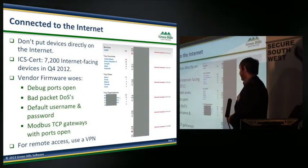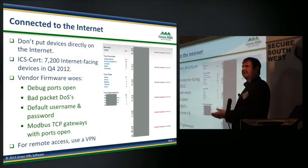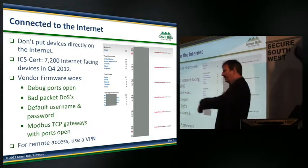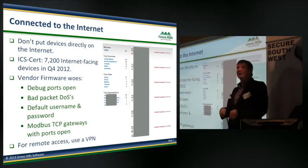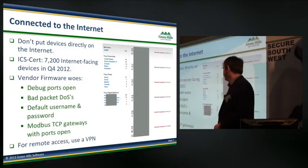So if you're going to connect things to the internet, to you as an audience this probably seems quite obvious, but to the embedded world, the engineers developing these products, this isn't always as obvious as it would appear to you.